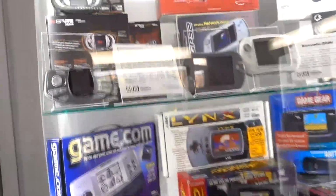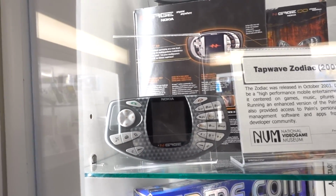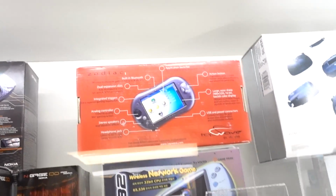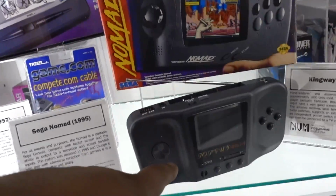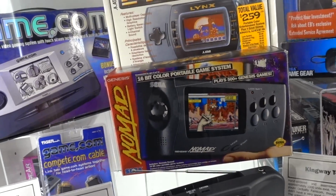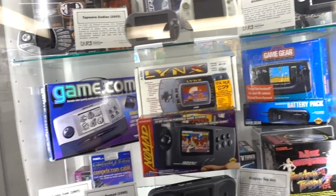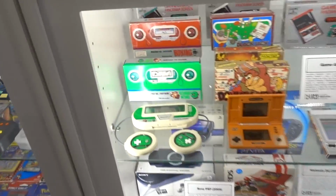Some more oldies. Oh, the N-Gage, yeah, that was supposed to be a badass video game cell phone by Nokia. Never did do well. I used to want one badly, though. Zodiac? I don't know what that is. I don't remember that one. The Nomad. Oh, it was such a beast. Played full-size Genesis cartridges on the go. Would eat through batteries. Oh, would it eat through batteries. Man, this is awesome. Very awesome. I've never seen that.